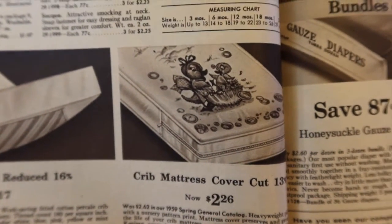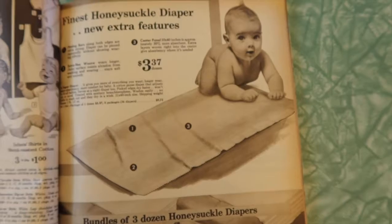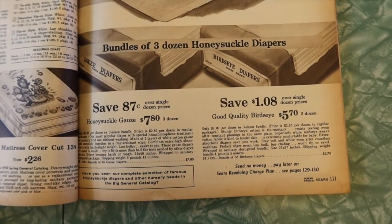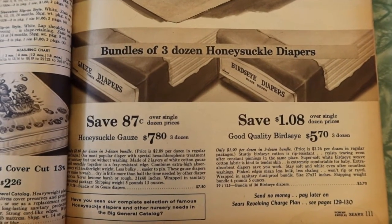Oh, well, they're slashing prices. It's got little ducks on it. Oh, how cute. Oh boy, we're talking diapers here. I mean, these are disposable diapers. These are cloth diapers. Gauze diapers. Bundles of 3 dozen honeysuckle diapers.